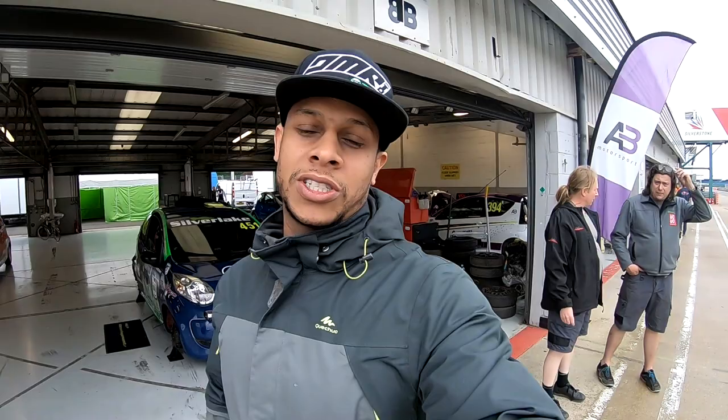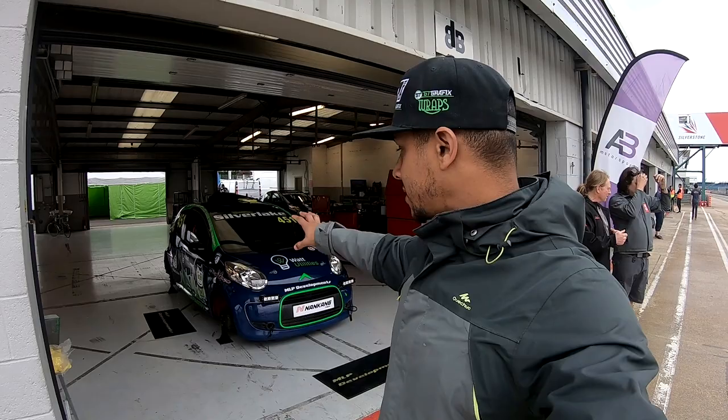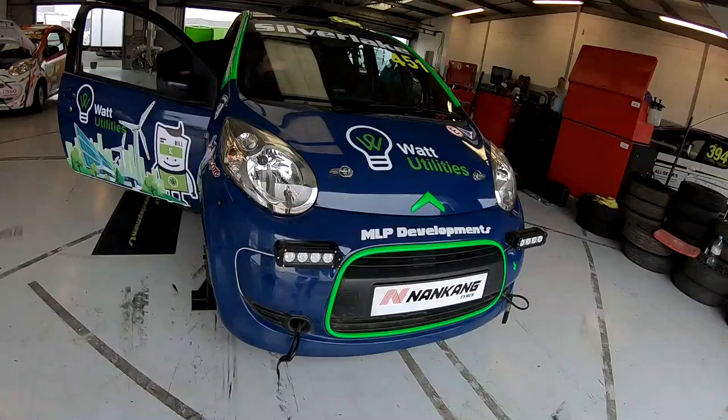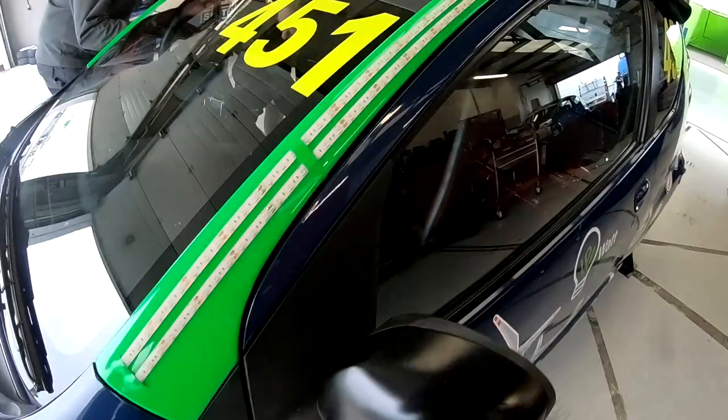So we made it successfully to Silverstone, and as you can see, the car is ready. Last time it was out, we had a massive prang on the front quarter and a door at Fruxton, but it's all good and it's good to go. The only changes from Fruxton are we stuck LEDs on it. We stuck LEDs on the bottom, and there are LEDs that go up at the side as well. So I'll show you a close up of them. So you've got that there, and then you've got LEDs that run all the way up.